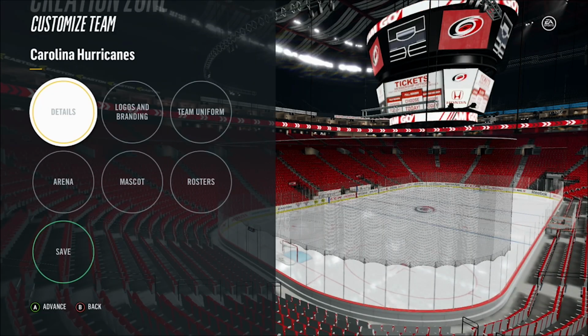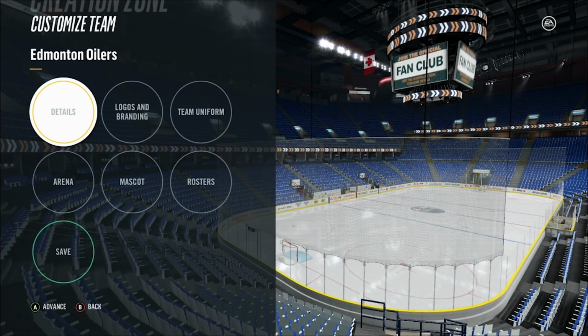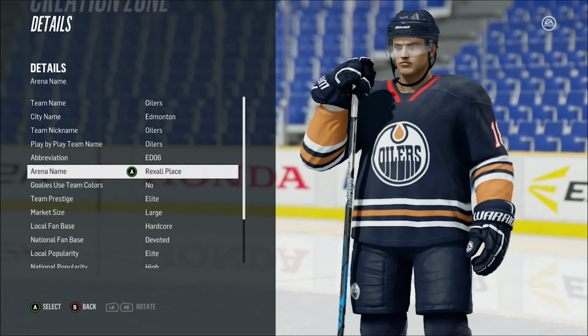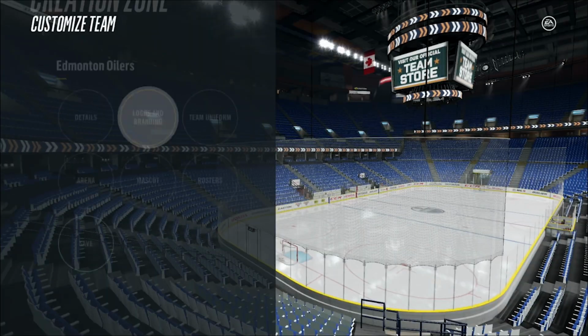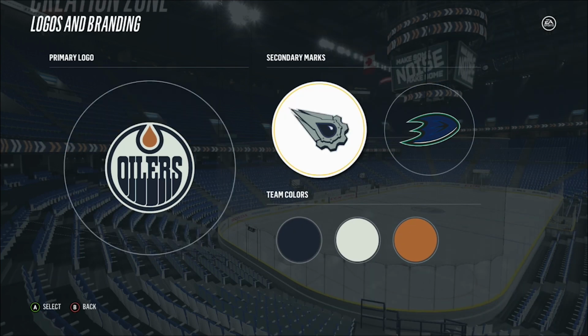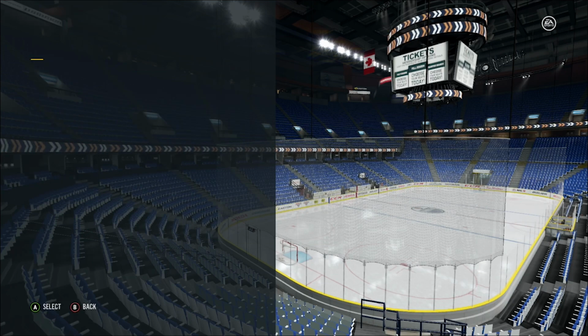Now let's flip over to the Oilers jerseys. Okay, so here with the Edmonton Oilers, I tried to make the arena look as best as I can like Rexall Center or Rexall Place. I don't know which one it was, but as you can see, I put it as Rexall Place on here, ED06. Now let's flip to the logos. The logo I used was the normal Oilers jersey logo, and then we also got their third jersey logo, which is a nice oil drop with some gear thing. I tried to make the colors look exactly the same. Not 100% sure if they are, but it still looks pretty good.